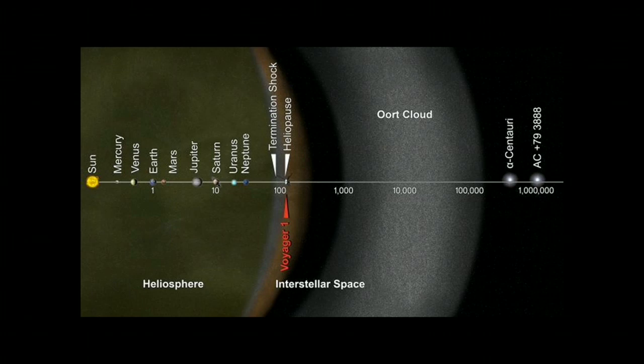It has been shown definitively that in August 2012, Voyager 1 passed across the heliopause and has now entered interstellar space. But that does not, as much of the media has incorrectly interpreted, mean that it has left the solar system. Because you can see that Voyager 1 is only about 125 astronomical units away from the sun. Whereas the Oort cloud, which is still gravitationally bound to the sun, if you take the gravitational definition of the edge of the solar system, it extends out to 50,000 astronomical units.